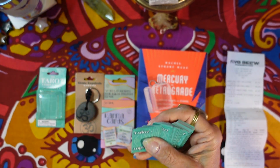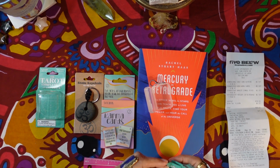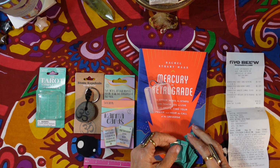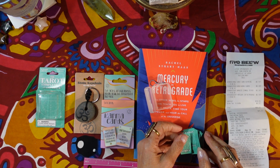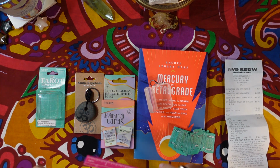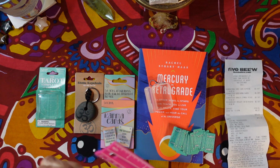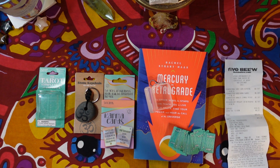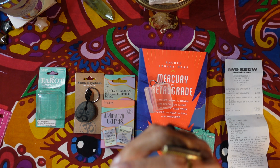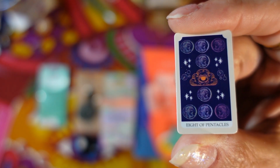Okay, look at these little cards. Oh my gosh, let me grab a ruler so we can measure them. They're so cute. Okay, there's my beautiful pink ruler. Okay, so the cards are... oh, they're so little. Okay, so they are almost an inch and a half by about three-quarters of an inch. And oh my gosh, look at them. This is the 8 of Pentacles. They have a white border on them. They have the title of the card at the bottom.